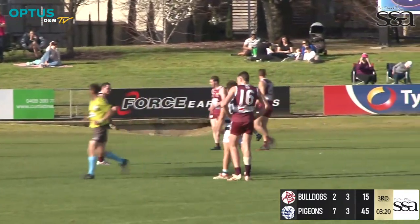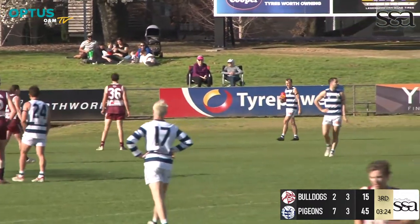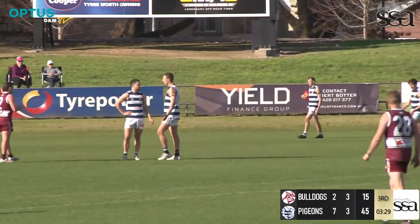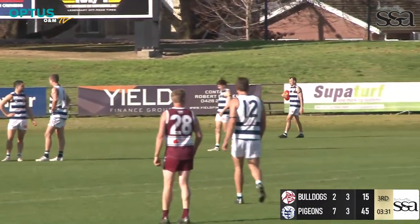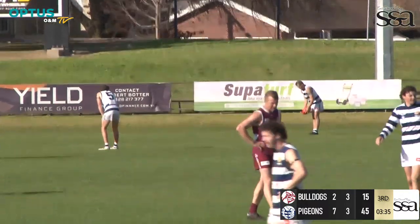Chris Mitchell, great ball movement again by the Pigeons. Yeah, it was. We haven't sighted him too much, Koopman, but he doesn't need too much space there to work his magic in the forward 50. Marks the ball at its highest point and going to go back for a shot for the Pigeons. Right in front of the scoreboard.